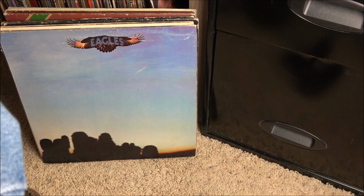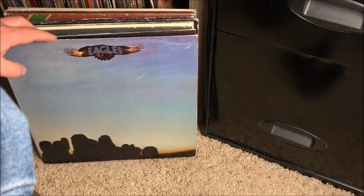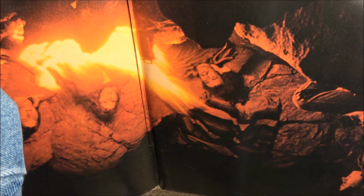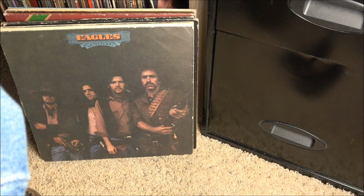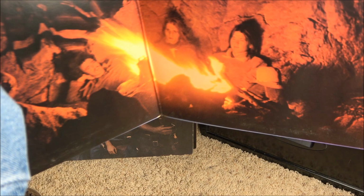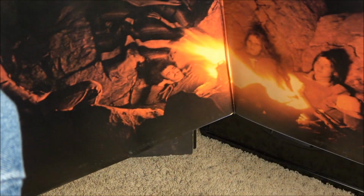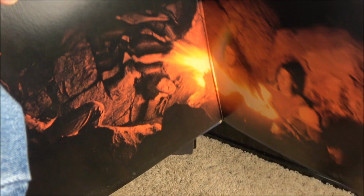I don't know if it's a quirk, I don't know if it's a mistake or what, but this is the original pressing of this one, their first album, 1972. It's got a gatefold. Most copies of this don't. But when you open it up, it's upside down. So let me turn it over here, and it's just one of those early 70s, aren't we so cool, aren't we so mystical kind of band pics.